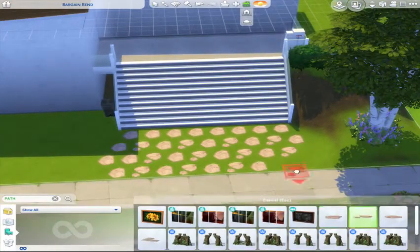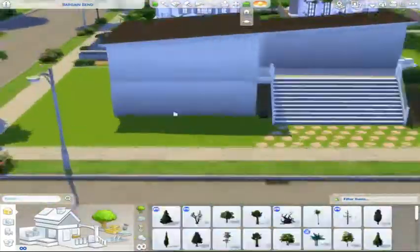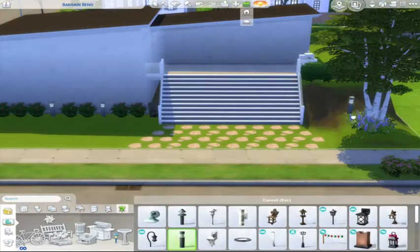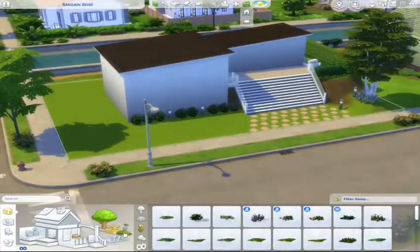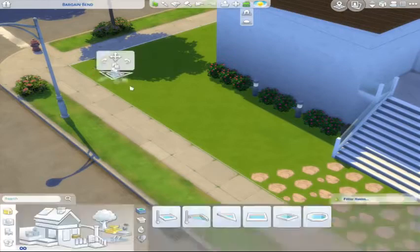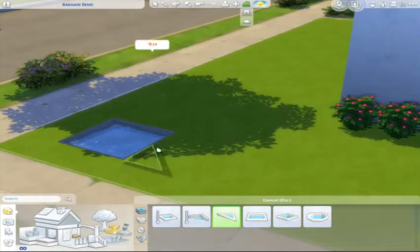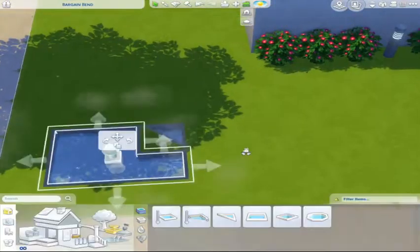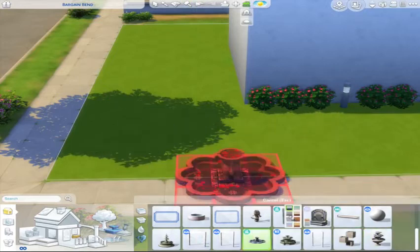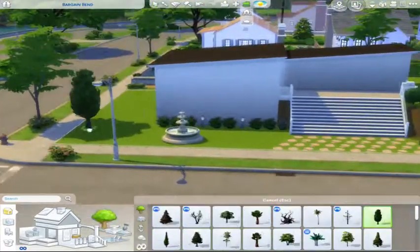So then I started with the little path. I played around with it a bit because the terrain wasn't exactly even. So in the end I just used these debug path things that you get. They are actually quite useful. The only downfall is that you have to individually select every single one because you can't duplicate debug items. But I think it turned out well. Then of course I added some flowers and some lights just to make it look nice at night as well.